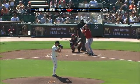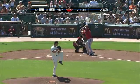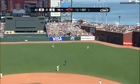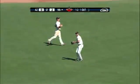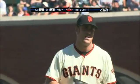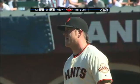See where Molina sets up. It's going to be in. And this has popped up. Right center field. Randy Winn calling and catching, 2 outs. Pretty good location. Well, that's the thing that makes Wilson special, is that he has the type of velocity and movement that sets him apart. But the fact that he can harness it to the corners, I mean, that is unique.